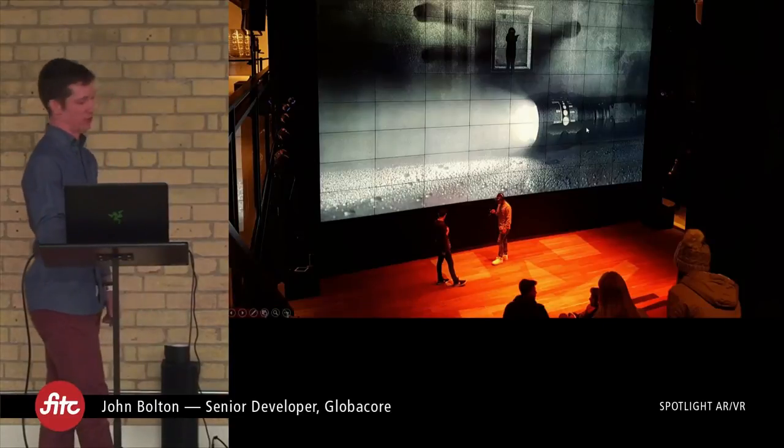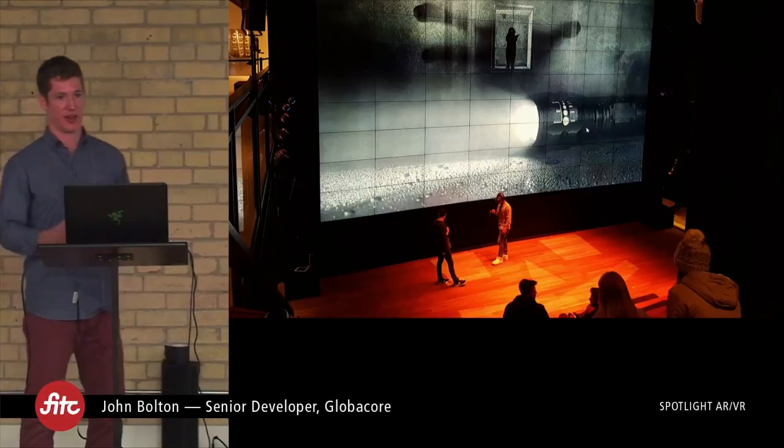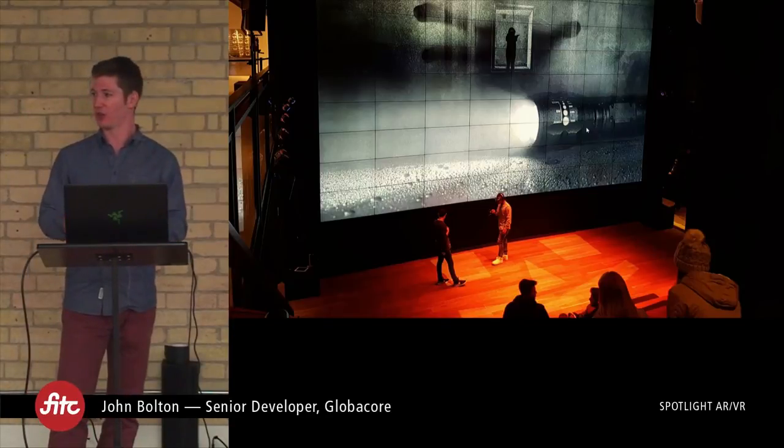So here's what the actual space looks like. So this is a semi-permanent install. It's a big stage area that they often use for events. We set up 10 cameras, and the idea for us is that we can kind of use this a little bit more as a platform.